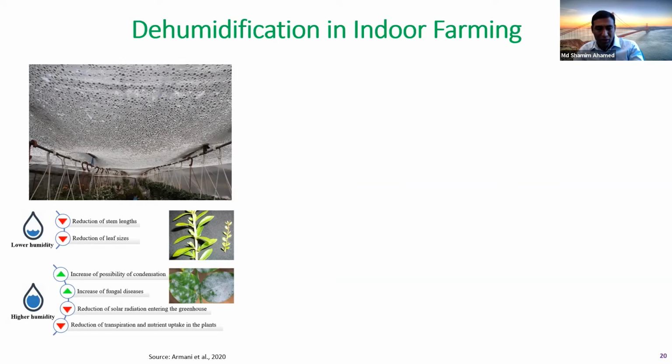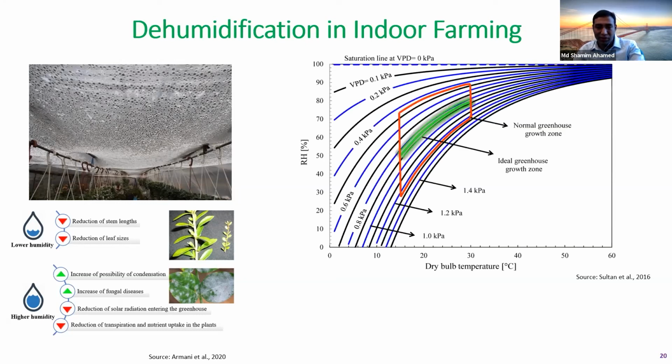I would also like to mention one thing, the difference between plants and human control. In the case of humans, the comfort zone is a very small range, like a temperature of 22 to 24 degrees Celsius. But for plants, every plant is different and their comfort zone is also different. So we cannot provide a unique solution for the growing space, because depending on the indoor plants, the dehumidification methods and efficiency could be different.